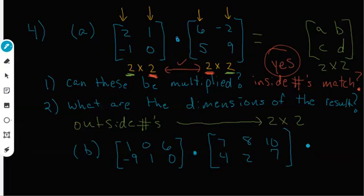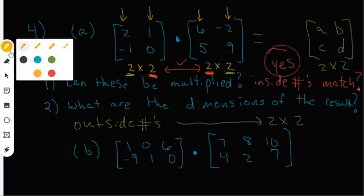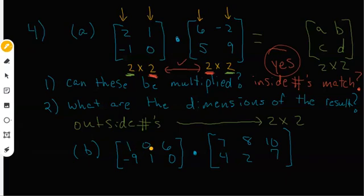Okay, so with these matrices, can they be multiplied? Let's do the dimensions. Okay, so this has how many rows? It's got 2 rows, right? How many columns does it have? It has 3 columns. So this is a 2 by 3. Same thing with the next matrix. How many rows do we have in this matrix? We have 2. How many columns do we have? We also have 3 columns, right? So this is a 2 by 3 as well.